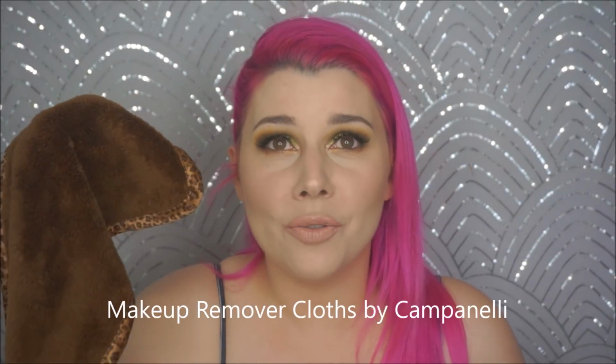I do have a makeup eraser. It is very nice, but my aunt got me this for Christmas. It's from Campanelli. I don't know where she got it, but it's very nice and it does exactly what the makeup eraser does. So I'll use an oil-based cleanser to get makeup off. I'll do this and then I'll second cleanse with an actual cleanser. So we have morning and then night.